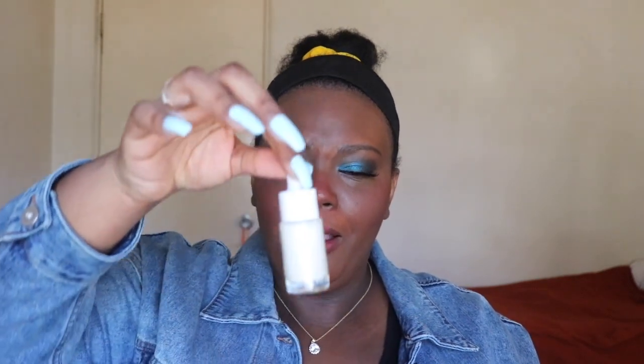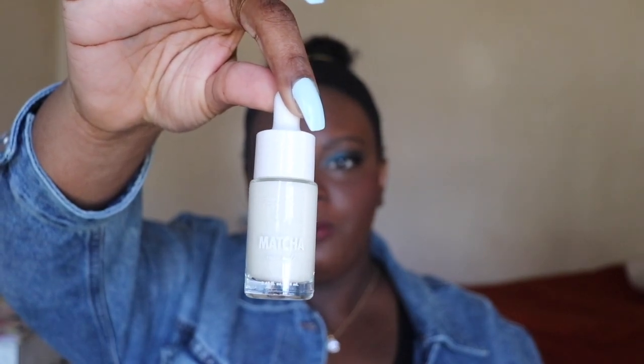Next up, we have the Fourth Ray Beauty But First Face Milk set. It's a mini set, I'm assuming, because the box is tiny. It comes with the watermelon, the matcha, and the oat. Out of this set, I've only tried the matcha and I love it. See how tiny they are. Oh, they're so tiny. Oh, it's adorable. So yeah, it came with three of those in this little carton.